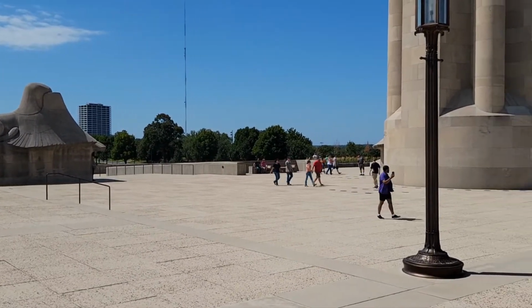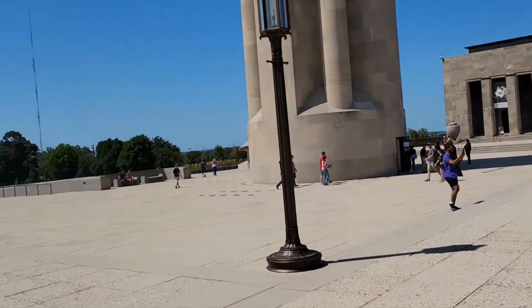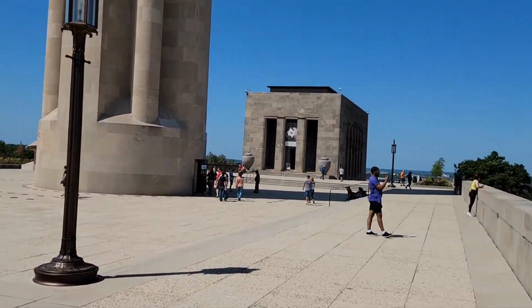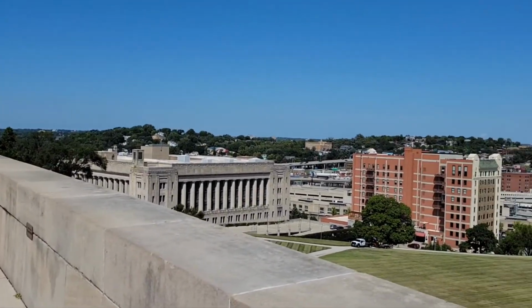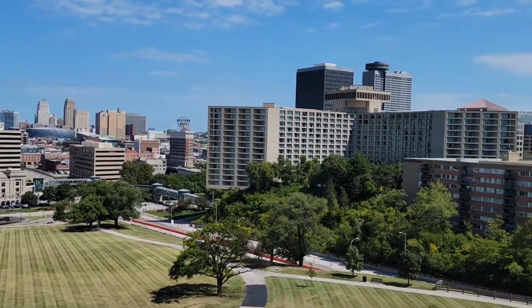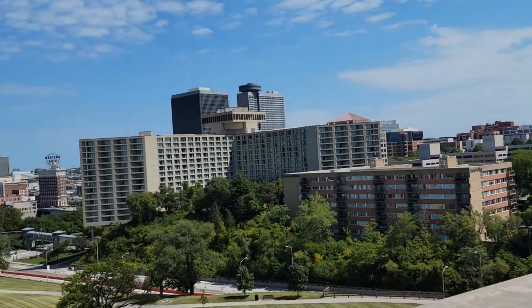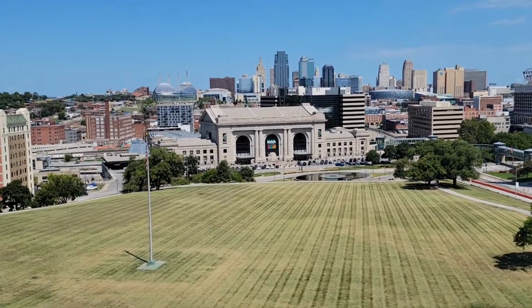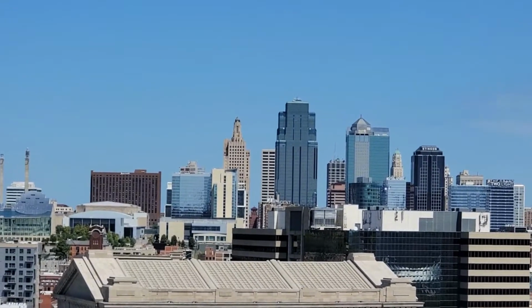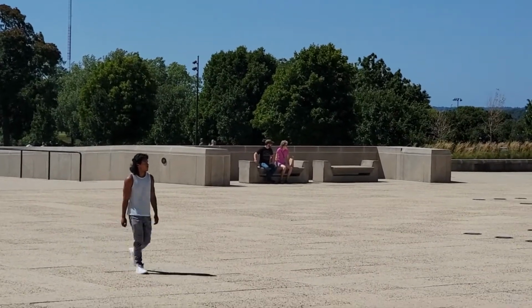Actually, this is part 2 of the video. We came up the steps and you can see that big tower and the 2 mausoleum buildings off to the side. Before we go inside, I wanted to show you a better look at the skyline of beautiful downtown Kansas City on this nice and sunny 82-degree day in the summer of August. And there's the Maya exposition down there in the Nelson-Atkins Museum, and then you can see downtown Kansas City. Then we'll swing back and head down inside into the World War I Museum.